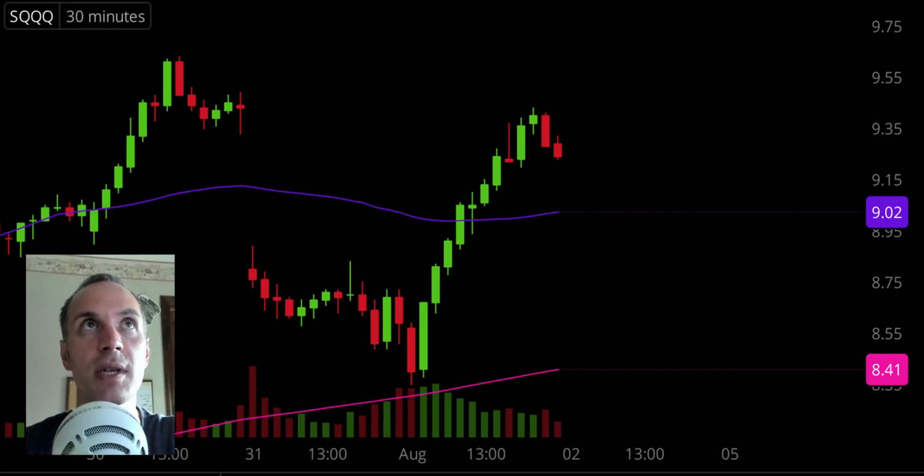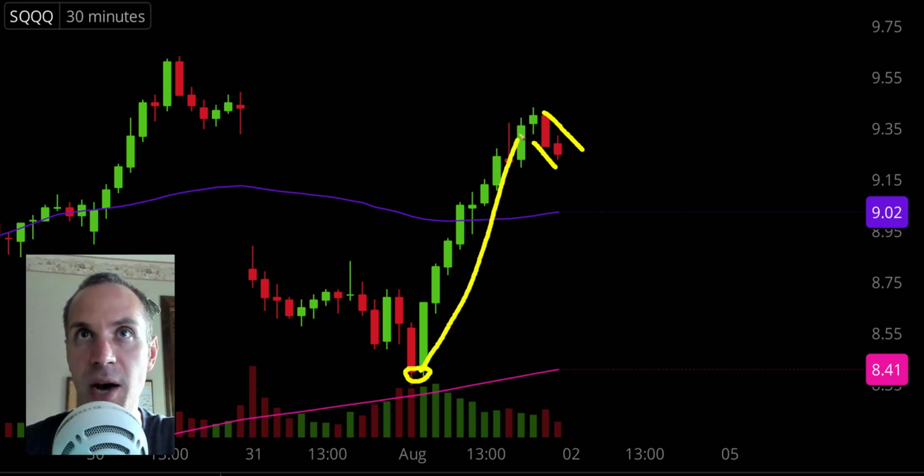Next one, SQQQ. Big mover on this one today, although as I speak right now, late afternoon, there is a little bit of a pullback here, but that's a mere flesh wound when you consider the price started off down here, went that low, and now is all the way up there.